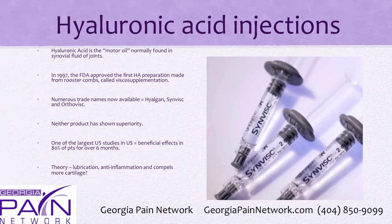Hyaluronic acid injections were first FDA approved back in the late 90s. It's the motor oil that's normally found in our synovial fluid space. In 1997, they approved the first preparation from rooster combs, and it was called viscosupplementation. So, now the trade names are Hyalgan, Synvisc, Orthovisc. None of those have shown superiority to the other.